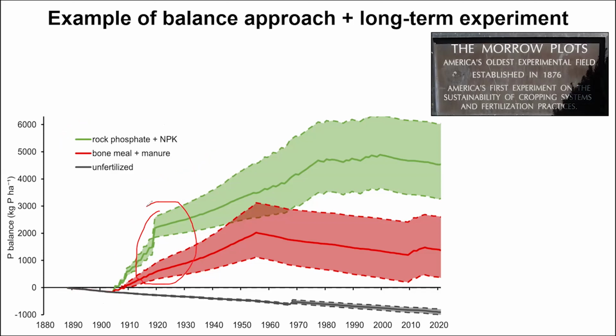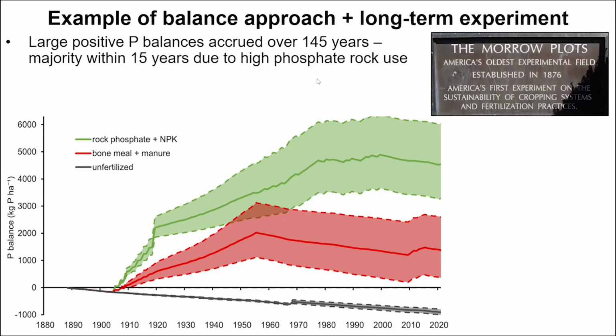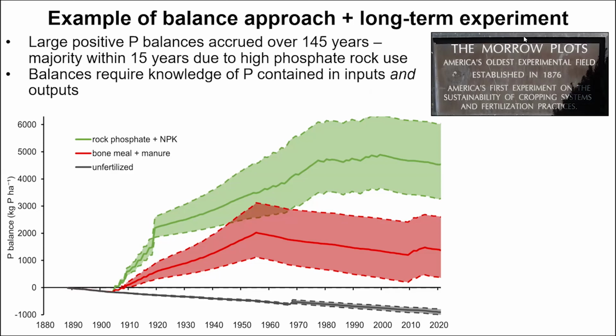So again, we calculate a balance, we measure the residual P, preferably in soils. And a few points to make here is that the value of the balance, or rather the magnitude, can happen in very short time frames. And so the duration of the study doesn't necessarily help you predict the magnitude of how much residual P. The other is that uncertainty is a very real challenge. We need to have very good data on the P in the inputs and outputs. And pre-1950, we know it was manure, but we don't know, for example, how much the P content was or the percent moisture. Same for the rock phosphate.